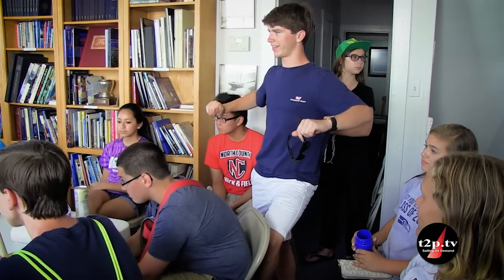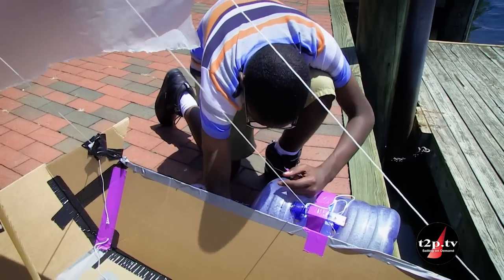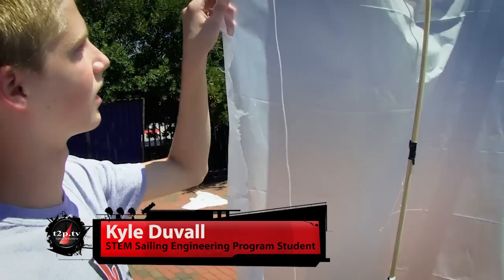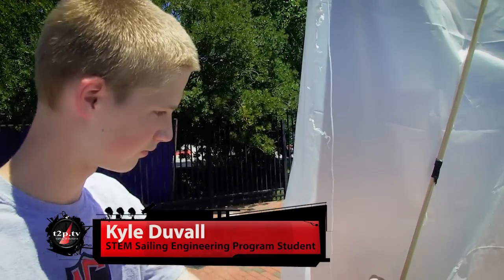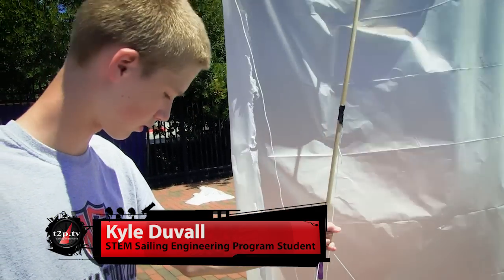Our project was to build a boat made out of cardboard and other materials. One thing is we can't buy anything, and it has to be recyclable. Also, it has to float on the water and has to be powered by wind. We cut up a trash bag for the sail. We used balsa wood for the mast.